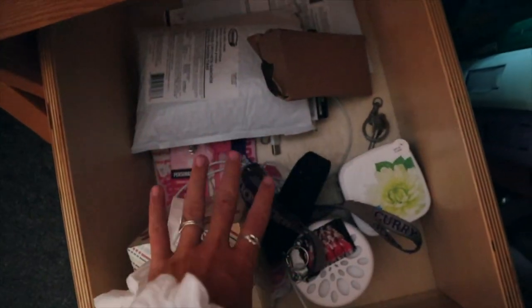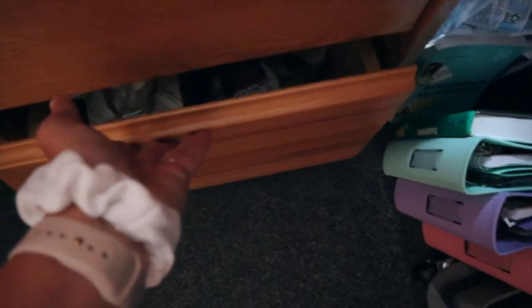And this one is kind of a mess. It's kind of just where I threw everything, like my command hooks, my scented things, tissues, all that. So kind of a mess in there.